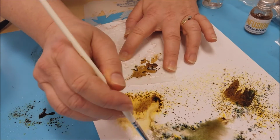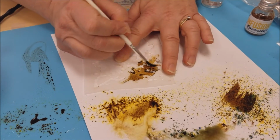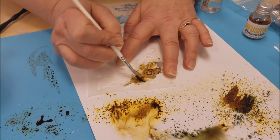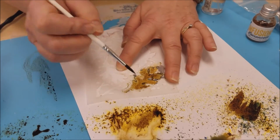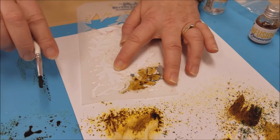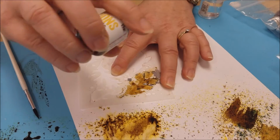And this is ad hoc. I haven't actually rehearsed this, so I have no idea what's going to happen. That's the best part. It's just playing. That's what I do all the time. Just play, see what happens. Just play and see what happens, exactly.